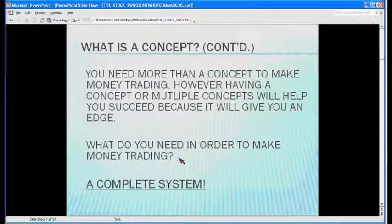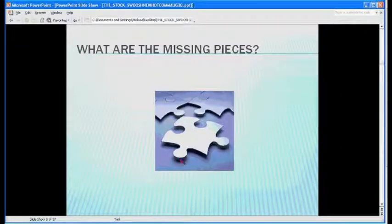I want to be very clear that you need more than a concept to make money trading. However, having a concept or multiple concepts will help you succeed because it will give you an edge. So what do you need in order to make money trading? You need a complete system. That's what you need in order to be successful and make money.